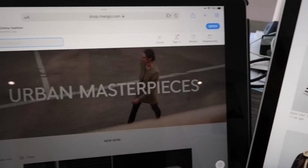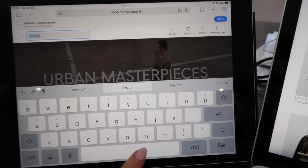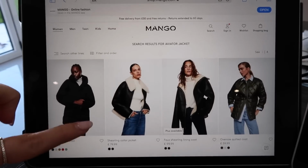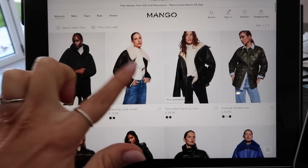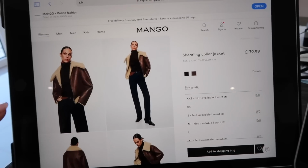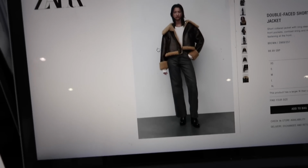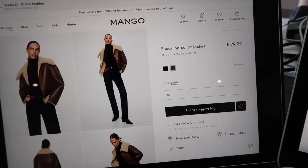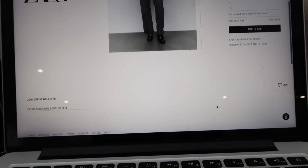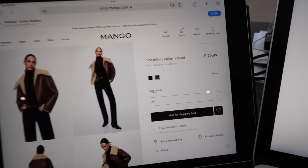Then I'd go onto the Mango website on my iPad and put in aviator jacket, see what comes up, and scroll down. That one looks quite similar, probably out of stock, obviously in the brown to match it. Oh okay, look, that's super similar to that one there. I feel like Zara and Mango always have such similar pieces. How much is the Zara one? Why is it not saying how much it is? Oh, there you go. The Zara one's $99.99 and the Mango one is $79.99.